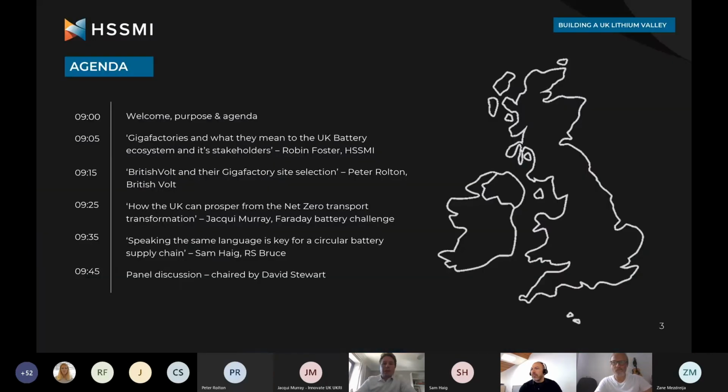So onto the agenda. We will firstly hear from Robin Foster, who's the technical specialist in battery technologies at HSSMI, and he's going to be presenting some insights on what impacts Gigafactories are going to have on the wider UK battery ecosystem and stakeholders involved. We will then hear from Peter Rolton, who's chairman of Britishvolt, on the process they followed when selecting their manufacturing site.